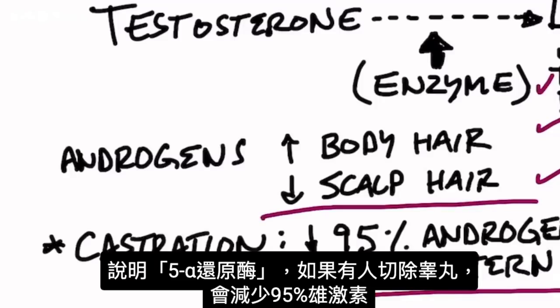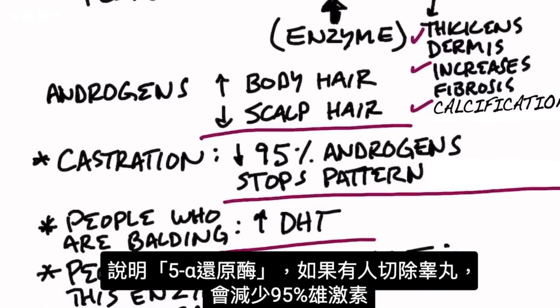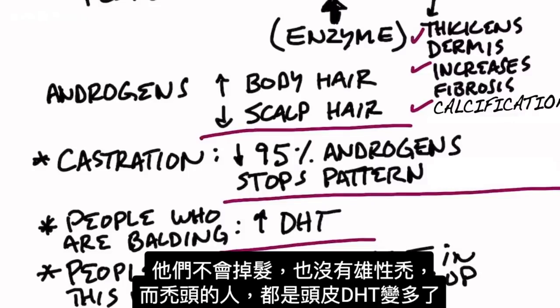Now, let me just explain more about this enzyme, 5-alpha reductase. Now, when someone experiences castration, there's a 95% decrease in androgens. And what happens at the same time is they stop losing their hair. They stop experiencing androgenic alopecia.